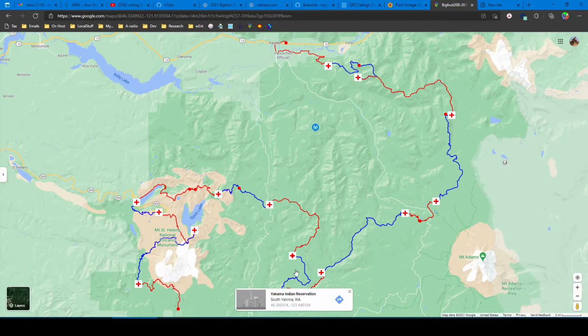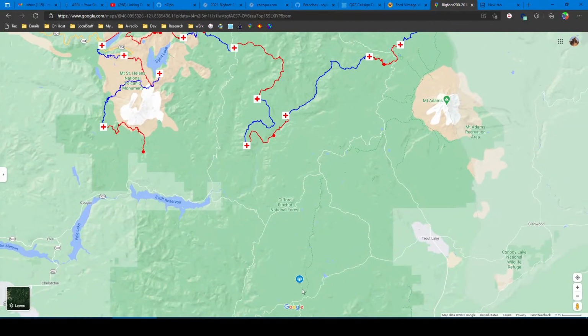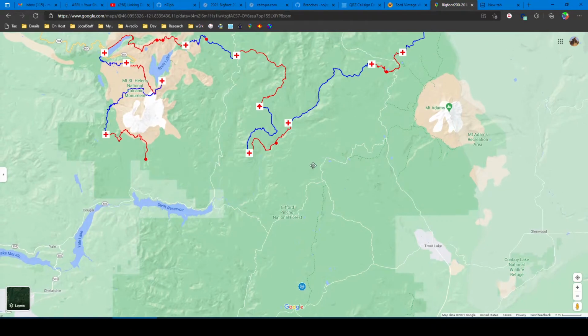Okay. Yakima Indian Reservation. This is the map of the Bigfoot course in 2000. Oh, look, there's one repeater right there. Another repeater way down here. Just, you know, in case you're interested.